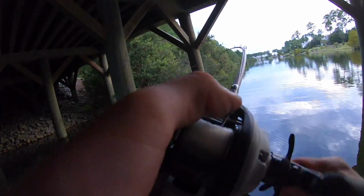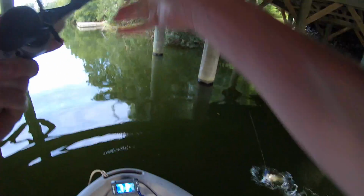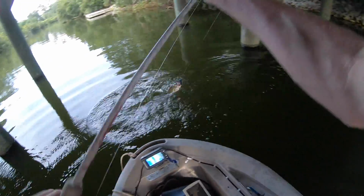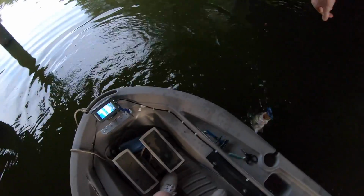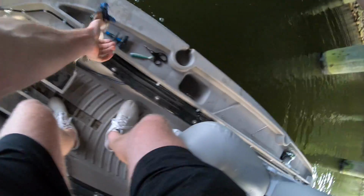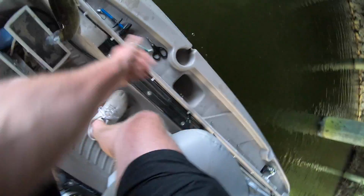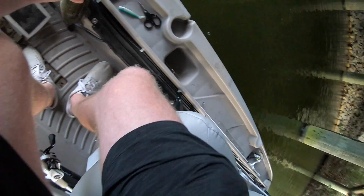There's one. There's a fish up underneath the bridge. Get him around that column. Yeah, that's a decent one, guys. Look at that. Right up there on that rip rap rock over there. A little bit of a tongue twister. But that's probably our second best one of the day right there, easily. God, man, that's a hardy fish.